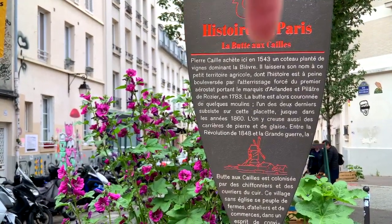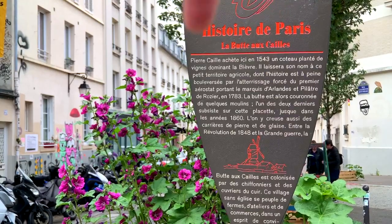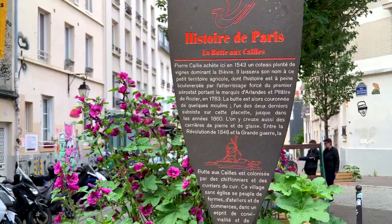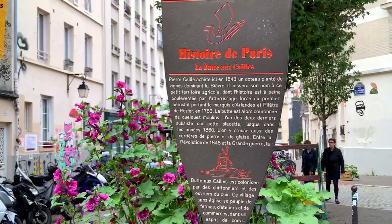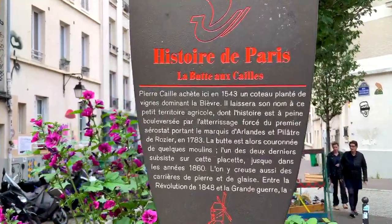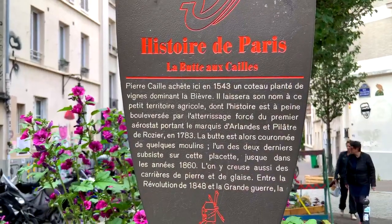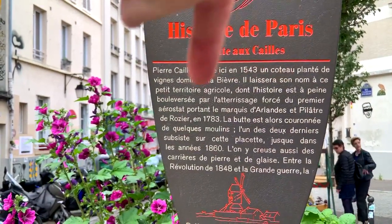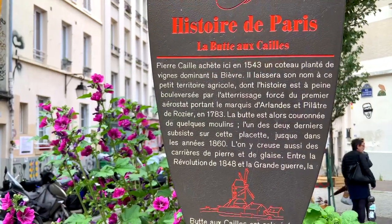Pierre Cailles, in 1543, along the river Bièvre, which is buried underground now, created a big agricultural estate. He bought up a plot of land here, and that's why this area is called La Butte aux Cailles. But what this also references is, look, an atterrissage forcé, which means a forced landing.